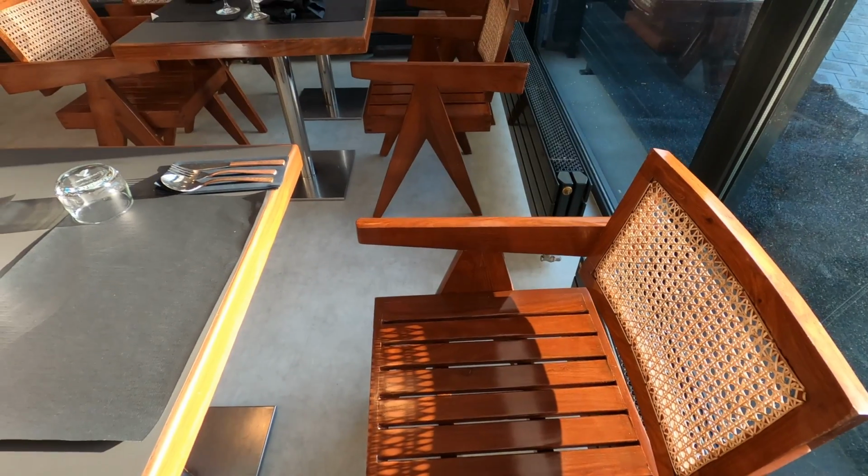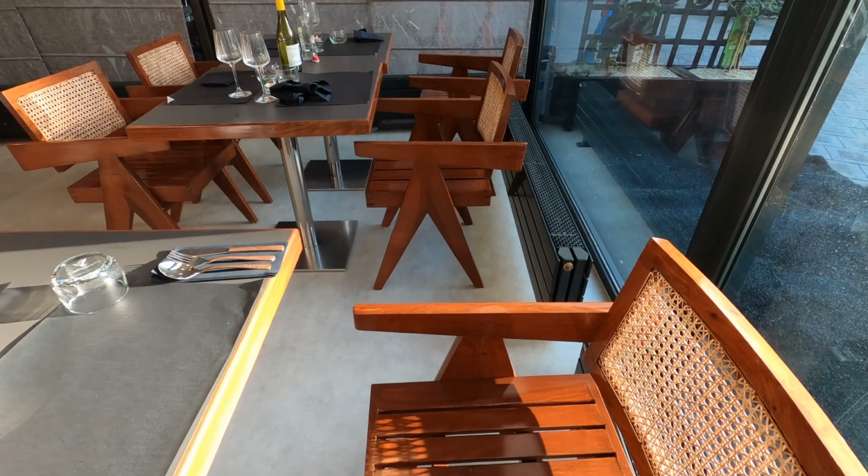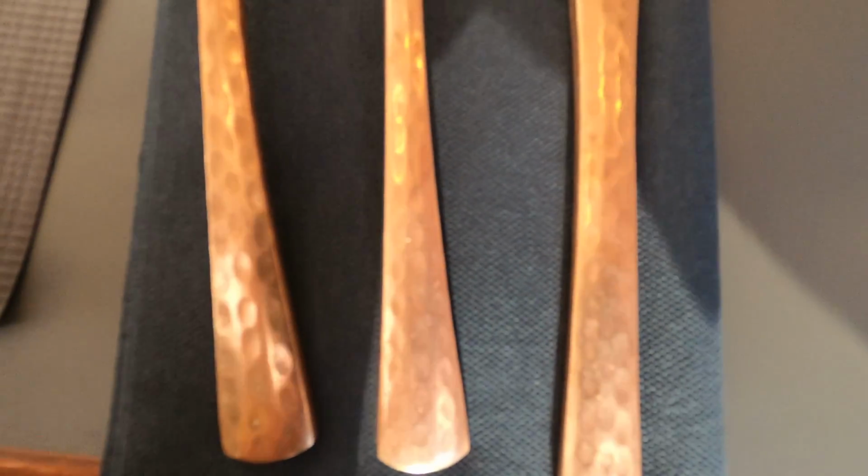Not many people know that the furniture of this restaurant has been handcrafted by traditional artisans in India. And during the COVID times, the owners of the restaurant made sure to train online those local artisans so that they could craft these gems. All this furniture has been shipped straight from India to Belgium. Isn't it amazing?